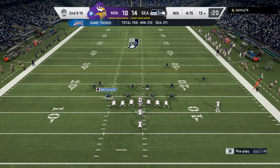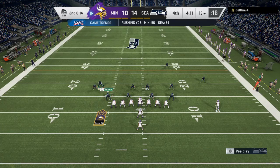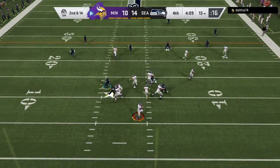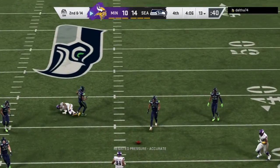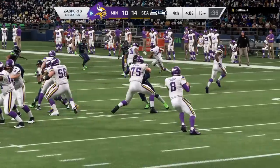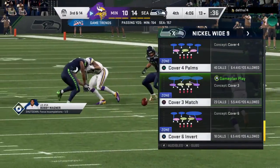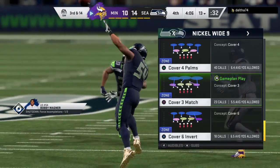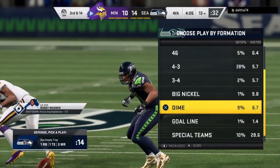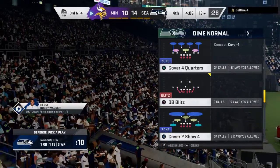Kirk Cousins last year started all 16 games, but only led the Vikes to just 1 fourth-quarter comeback, like he's trying to do here. To try again after the sack. Cousins, the linebacker Bobby Wagner, able to get back in coverage and knock it free. Whenever they're trying to attack a zone defense, you're trying to figure out where your gaps are going to be. And depending on what type of zone they're playing, it could be on the outside, it could be in the middle, it could be in the seams, in the edges.